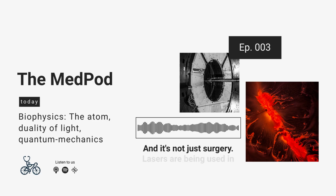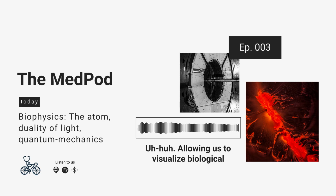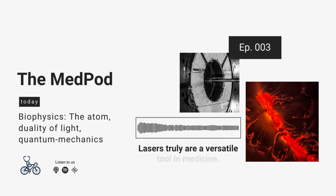Exactly. And it's not just surgery. Lasers are being used in diagnostics as well. That's right. For instance, certain types of microscopy rely on lasers to excite fluorescent molecules, allowing us to visualize biological structures with incredible detail. It's remarkable. Wow, lasers truly are a versatile tool in medicine. They are. And it all stems from those energy levels and light-matter interactions we've been discussing.